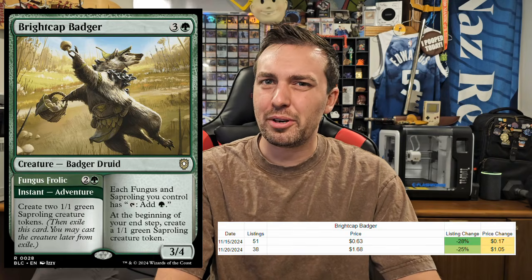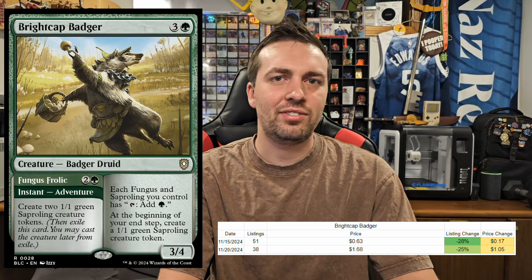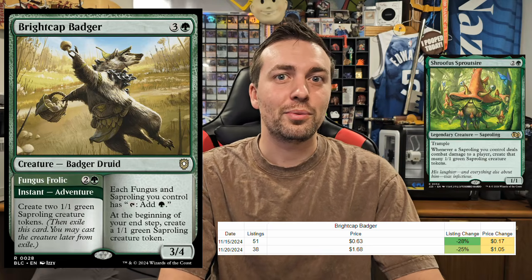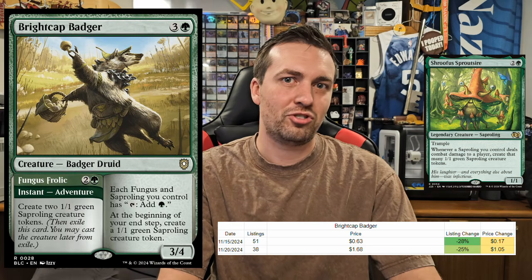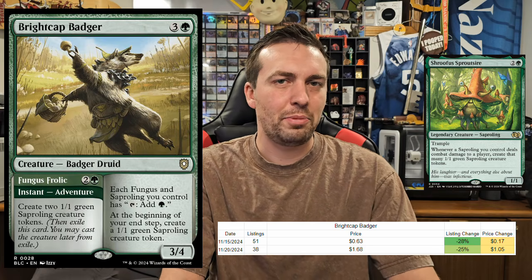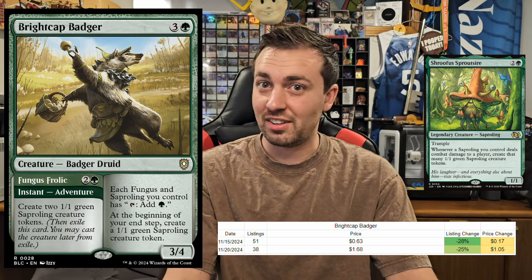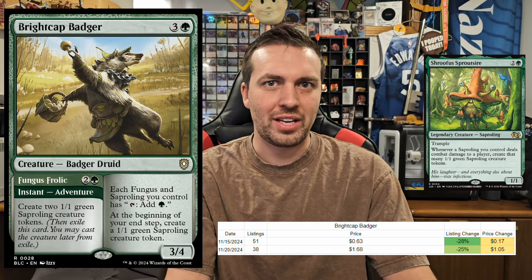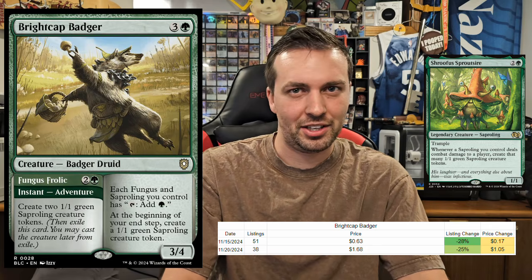And lastly, we have Brightcap Badger. This card was a bulk rare. It's getting to be a couple bucks now. I think it still has a little bit of room to grow. It is still seeing a decrease in listings, and it's an auto include inside of Shroofus, which is a pretty funny, goofy looking commander from Jumpstart. And you know people like their goofy looking dudes, their silly little guys. This is a silly little guy, so Brightcap Badger could continue to see movement because people want to build a silly little guy.